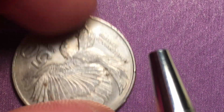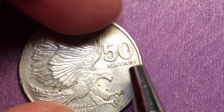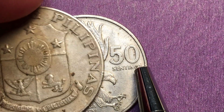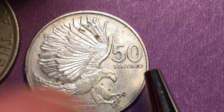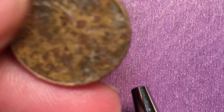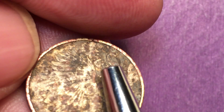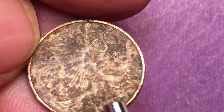And then, of course, on the back we have the 50 centimo. And so we kept the O without the S. Now, this is the next one, and you can't even see this one. And we put this on our site as a mystery coin. If we tip it up just right, you can see the 50 here. And this is the eagle too.